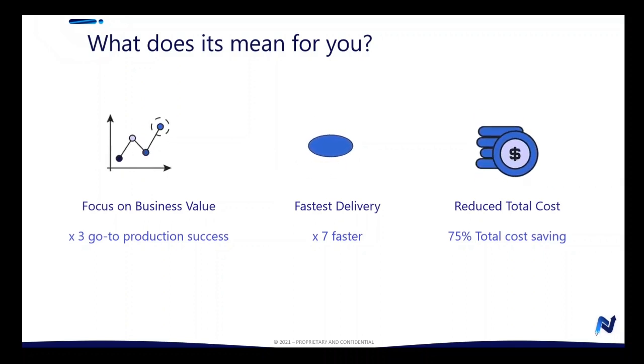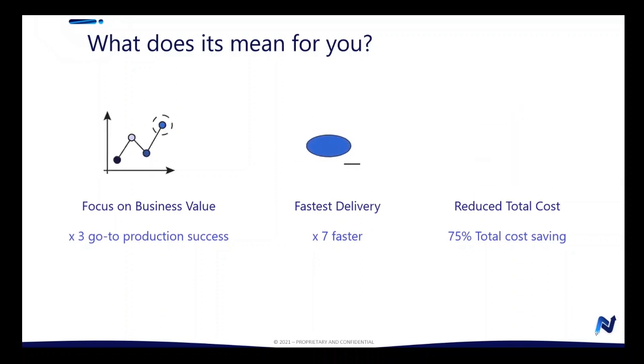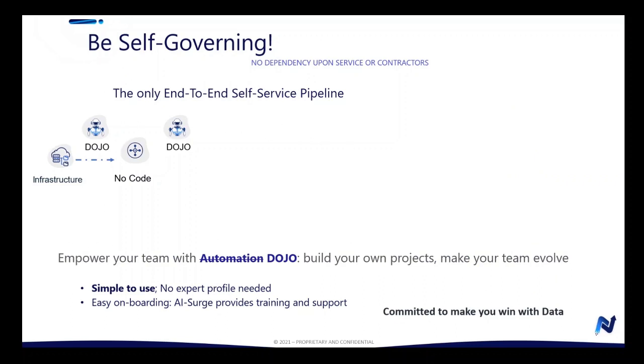Because we have automated all the technical debt which otherwise would be demanded by any traditional implementation of a data analytical platform, you're focusing on your business value. We are utilizing automation to its best, so you are getting the fastest delivery with AI Search. AI Search is unified, so you reduce a lot of cost, cutting down your extra team of data warehouse and the implementation setup.